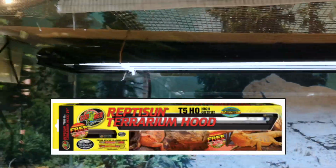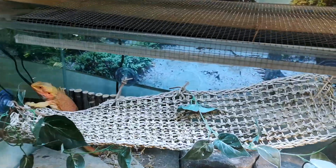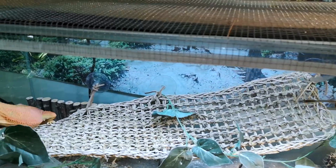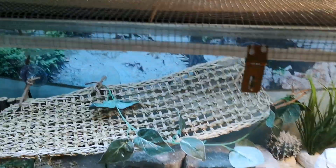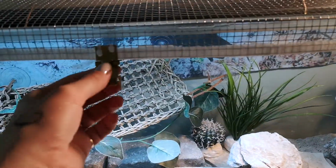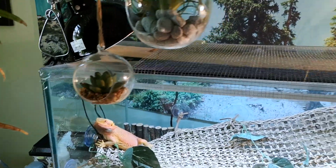But that's his UVB light attached to that little frame, and that fits nicely underneath the lid there. So I never have to move the UVB light, which is good because that'll help it last significantly longer. And then I can't do that with one hand, but I have this little Exo Terra lock just so no mischievous animals can just lift that lid up or anything.